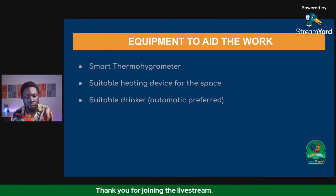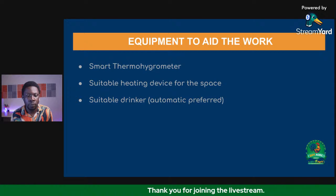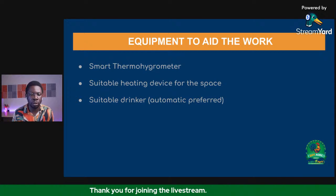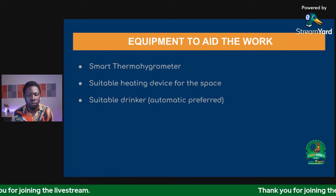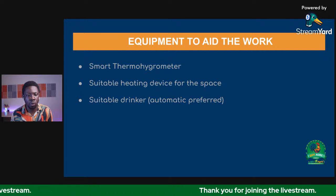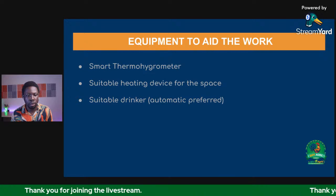Okay, so I'm going to quickly rush to get the thermometer now to show you in case you have not seen it. So let me just go off screen for like 1 minute or thereabout. 1 minute should do, yeah.